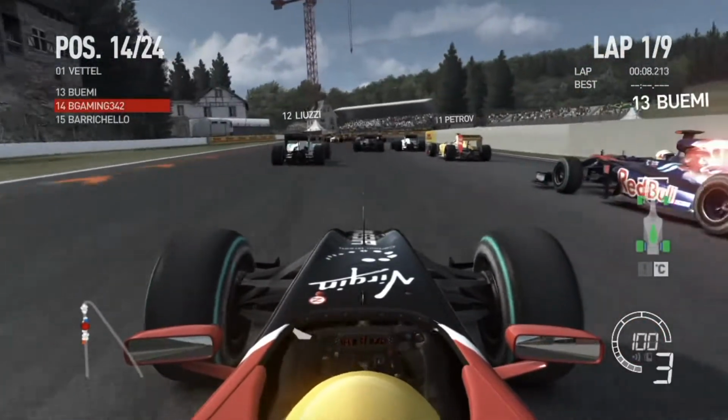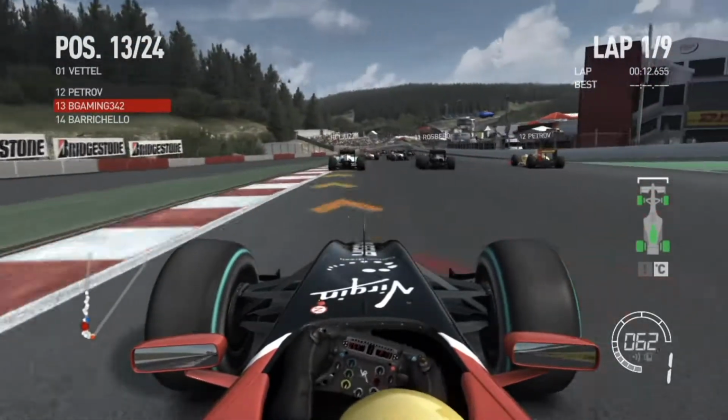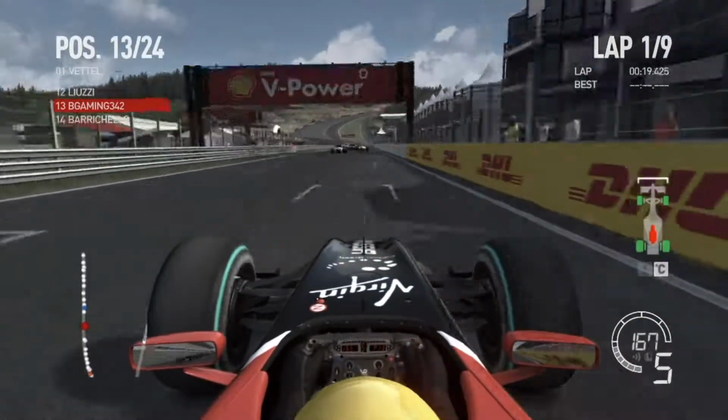We can go up the inside and we're going to lose some places here. We have to brake early, we got a bit boxed in. We're forced to the outside. But I think we have a decent start. We've held our P13. Petrov has gained some of those. We're going to have to catch him up a bit going up there.